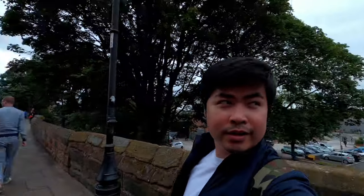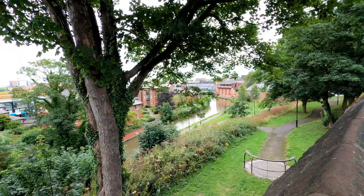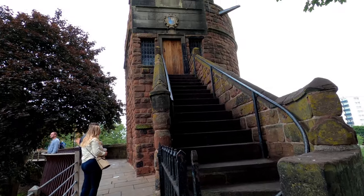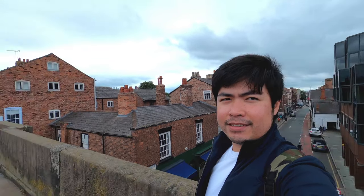Let's go. Okay, so we're just walking around the city walls. It looks nice. I mean, look at that. So this city wall is one of the points of interest here in Chester. And yeah, there's nice views everywhere. It's really beautiful, the view from this bridge-ish. Is this a bridge? Yeah. That's way old. Alright, let's keep walking.